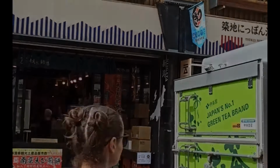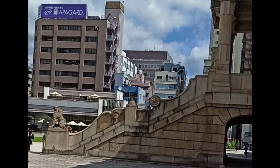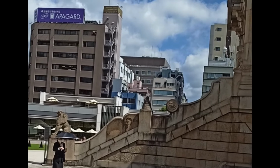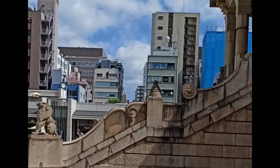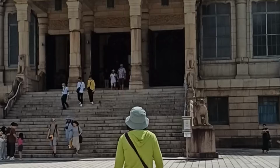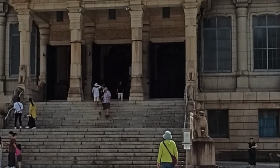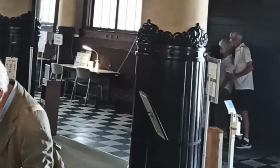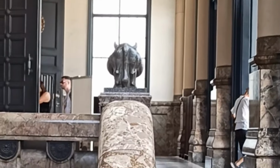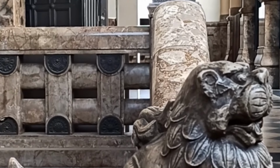Our next stop is the Tsukiji Hongwanji Temple. It is a unique Buddhist temple in Tokyo, known for its distinctive Indian-style architecture, which sets it apart from the traditional Japanese temples. It was built in 1934 and belongs to the Jodo Shinshu sect of Buddhism. The temple's origins date back to 1617, when it was initially located in Asakusa, Tokyo.